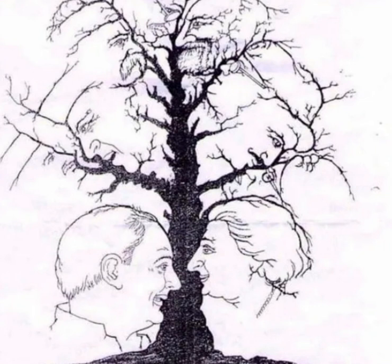At number 3, we have the tree of hidden faces. How many faces can you see? Were you able to spot all 10? Reports claim that only 1% of people can spot all 10. Were you one of them?